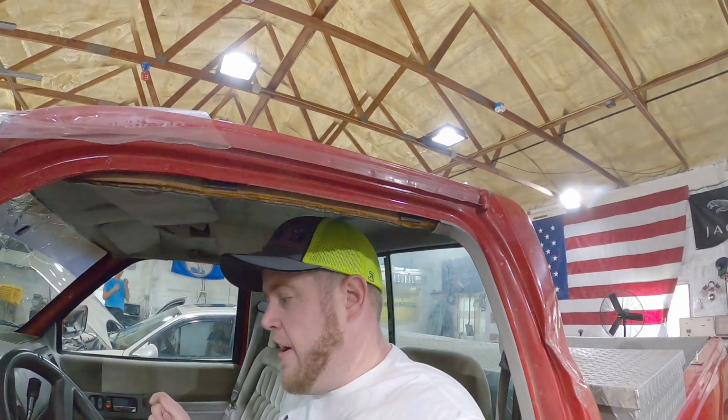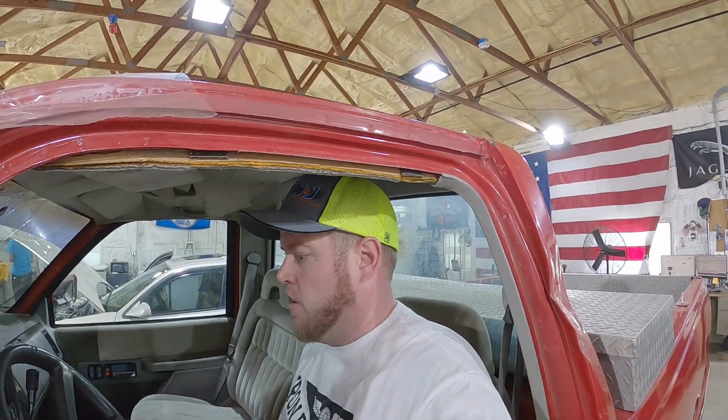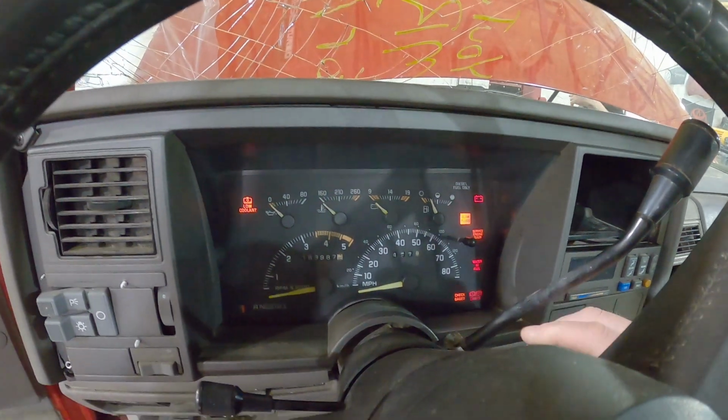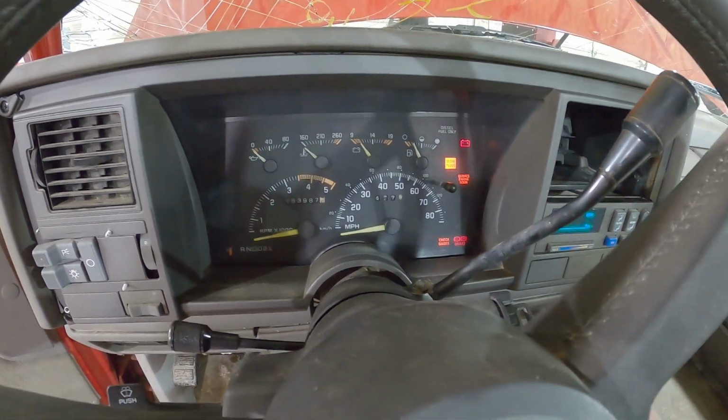Hey, pro tip 6.5 owners, if you put the wrong gas cap or fuel cap on this thing, it won't vent and it won't run. Gotta love turbo diesels. But 183,000 miles on this girl. We're gonna go ahead and fire it up here. Let the old glow plugs warm up.